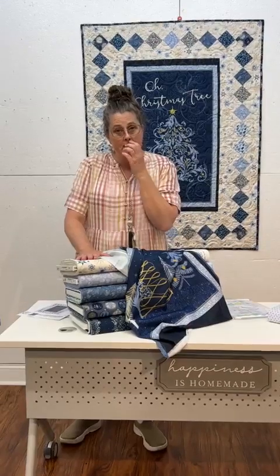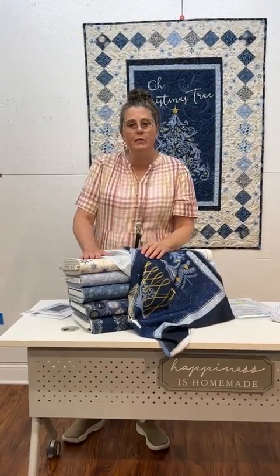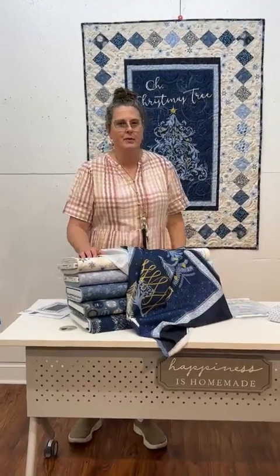Let's start with the Christmas fabric that I have in front of me and the one hanging on the wall, and then I'll get to a few deals and a special surprise.